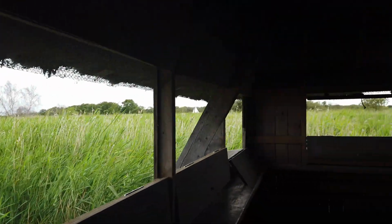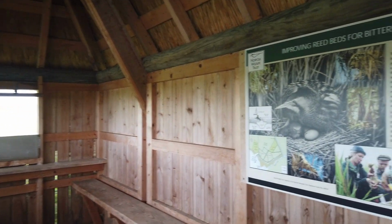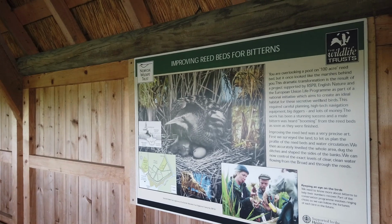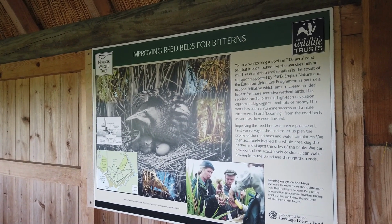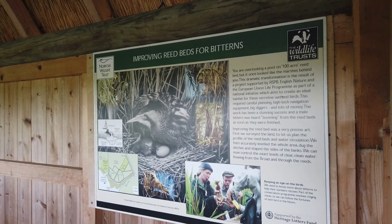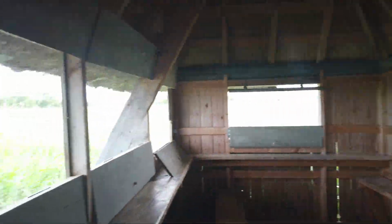So, haven't been doing a lot so far. This hide that I'm in is called the Bempton hide. And there we are. I have taken several shots of Bemptons from this hide.